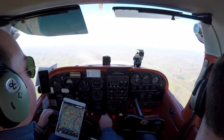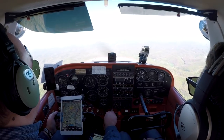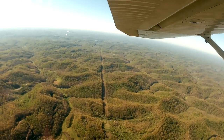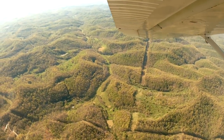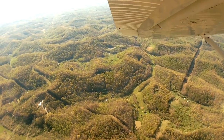All right, let's do a left turn back toward Fairmont. Do you want me to get back down to... Actually, go to the smokestacks. 3,500 or... Sure, if you want to use that, we can stay at 4, it's your choice. We're working towards smokestacks. We'll probably get those stacks pretty quickly.